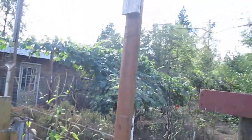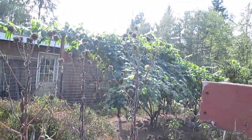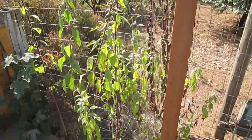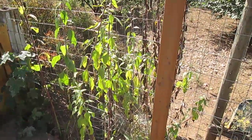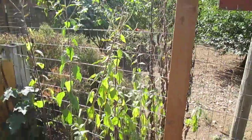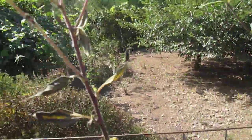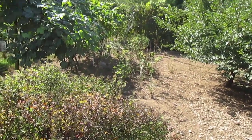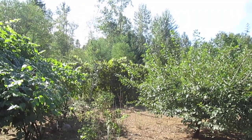We've got table grapes, more than the entire neighborhood would eat. I've got some Jerusalem artichoke right there that I'm going to move. If I don't move the asparagus, I'll put the Jerusalem artichoke in that bed, just because I have to cage it because the chickens eat it as it's coming up. There are the yellow raspberries on the east side of the garden. Or I'm sorry, that's the west side.